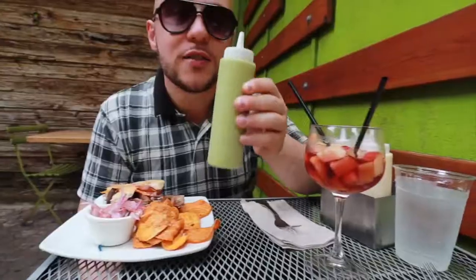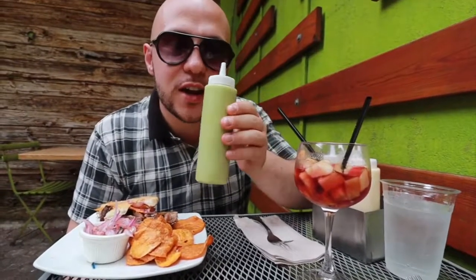Now those pickled onions really cut through the richness. They add a little kick, a tanginess, and a little spice in there too, and some crunch. Add that all together. Oh, it's a total package right here. This sandwich, awesome. All right, you might be wondering, I'm holding up this green sauce right here.